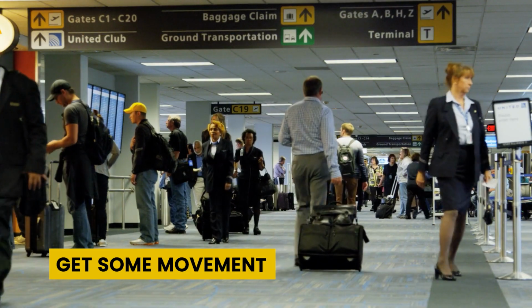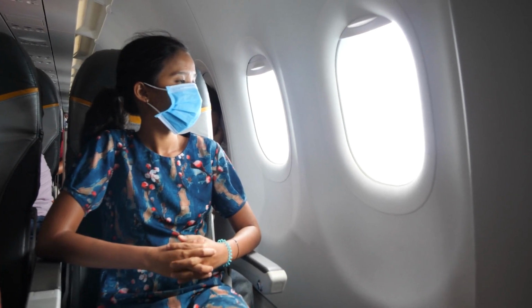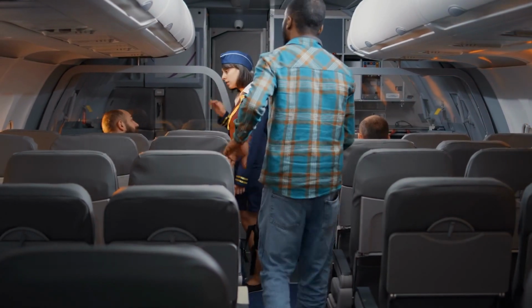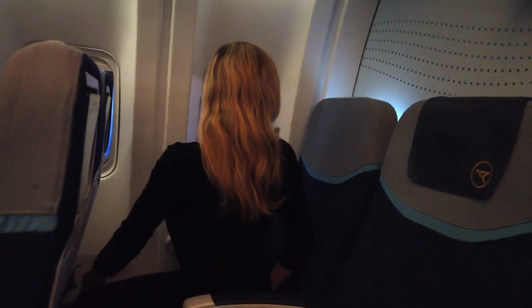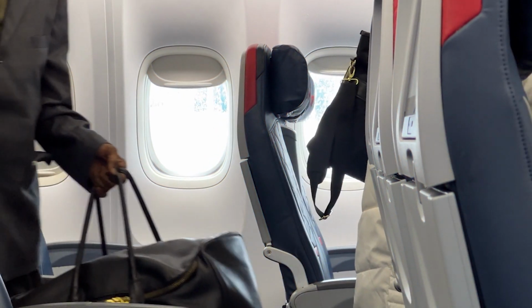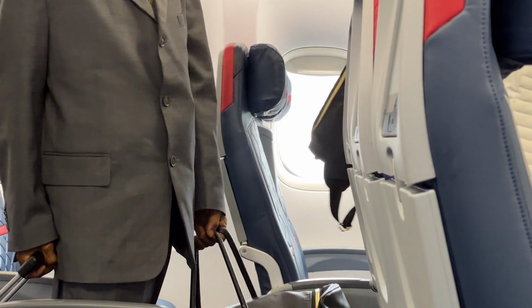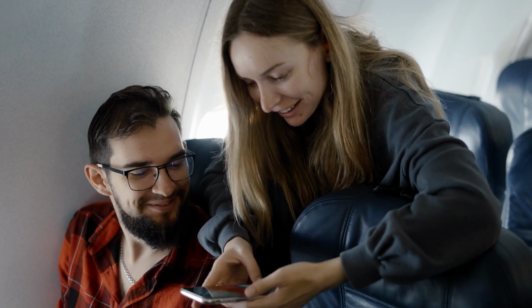Tip number 7. Get some movement. As soon as the seatbelt indicator has been switched off and you're in the air, be careful to move around at least every couple of hours. There are often places between the cabins where you can stretch out as well. After a long trip, you feel so much better if you only take a few minutes every few hours to get some exercise.